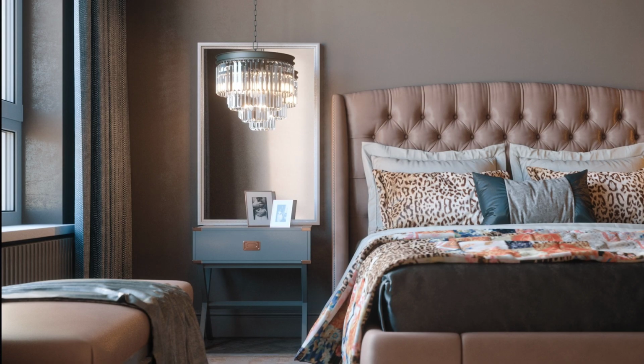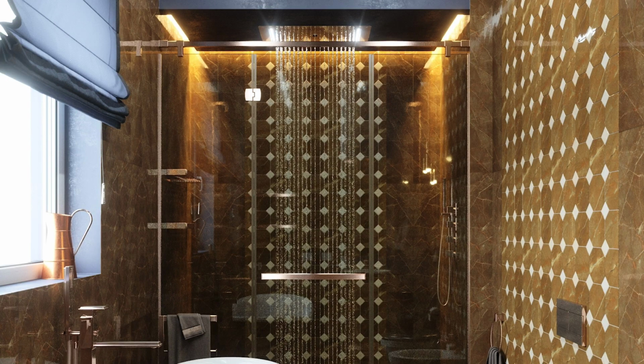We have another view of the bed and the bed frame. Get that really nice petite chandelier. The bathroom. I want to say the bathroom is just very proud. It has a lot of textures. It has a lot of different patterns. All of it is ultra unique.